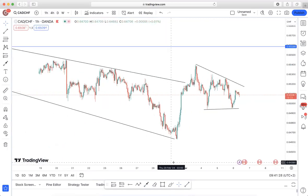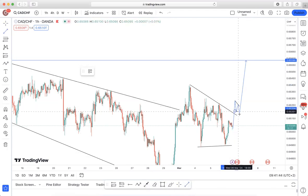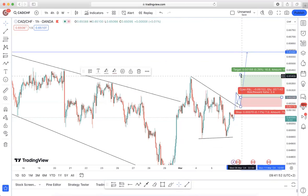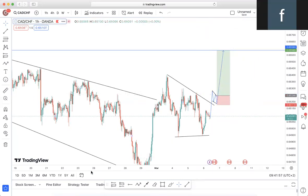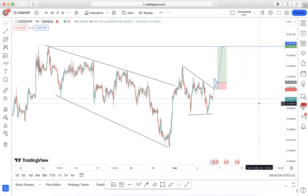And now on the lower time frame, what are we looking for in order for us to execute? First, a breakout either just before the trend line or just after, a small continuation pattern to the upside. And this is how we look to enter. Enter on the breakout, stop loss below the pattern, and take profit all the way to the upside. So this is how I'm looking at CAD CHF. This is the actual type of entry that I am looking for on CAD CHF.